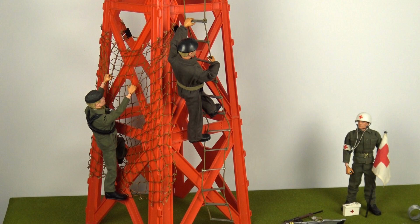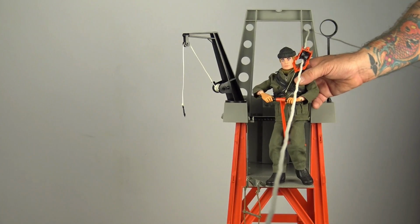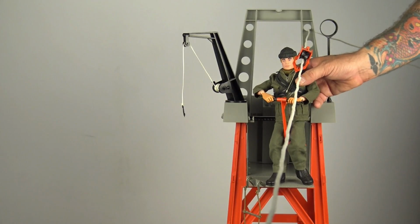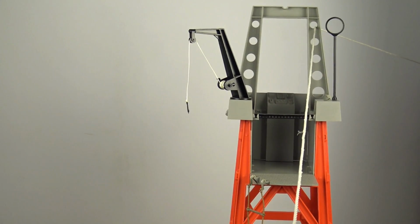The set also has a number of cool play features, including a rope ladder and climbing net. The platform perched atop the tower includes a crane for lifting cargo, and Action Man also uses this platform as the launch pad for his escape slide, which is easily the most fun feature of the entire playset.